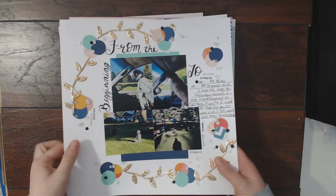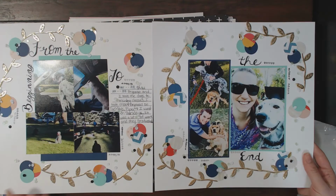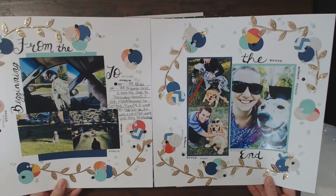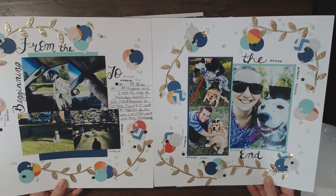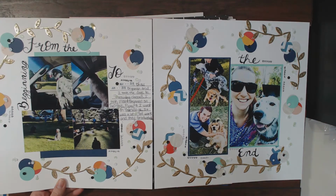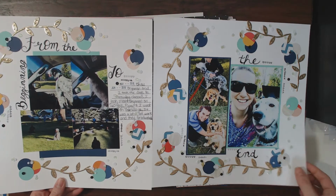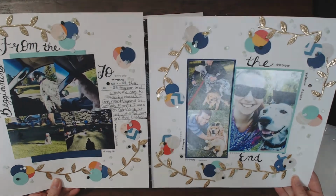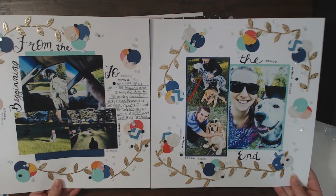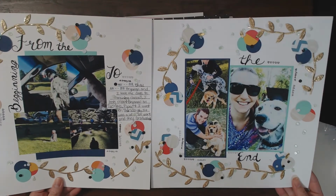Okay, then this one is a January layout, or maybe this was February. I think this was February. I started a new series called Make It a Double with Iris Fox, and we are going to be taking a one-page either sketch or scrap lift, and we are going to make it into a double-page layout. So this was my first take on that series, and I really, really love how this one turned out.